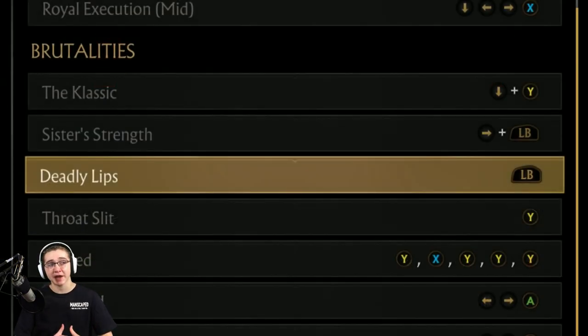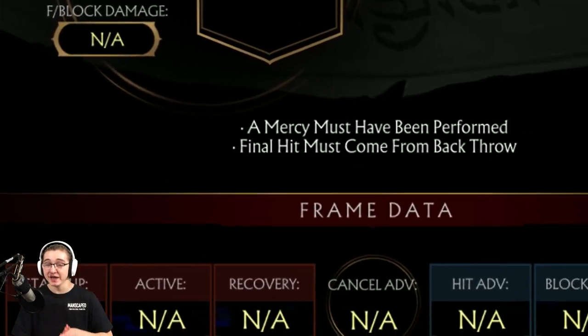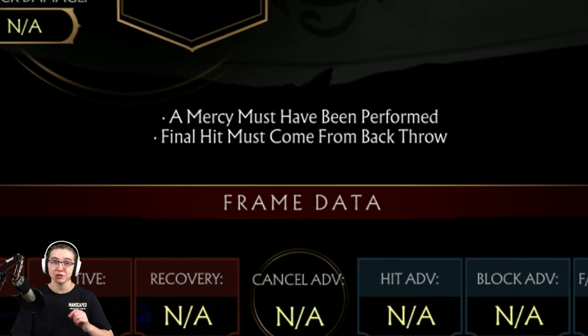Alrighty, folks, so this next brutality is called Deadly Lips, and it will require that you perform a mercy at some point during the match, and then you want to make sure your final hit itself, just like our last brutality, comes from a throw, but in this case, a back throw. So, let's go ahead and demonstrate that to you guys right now.